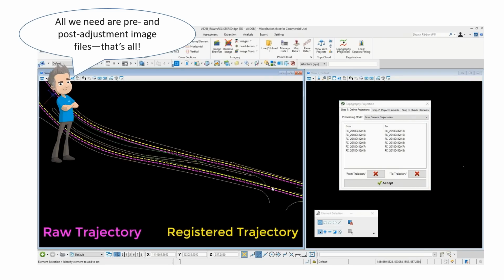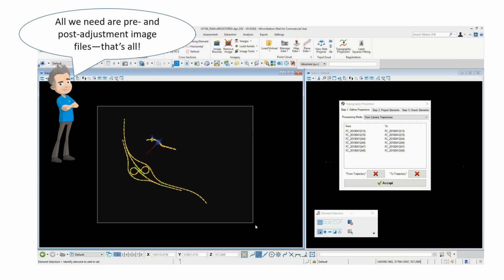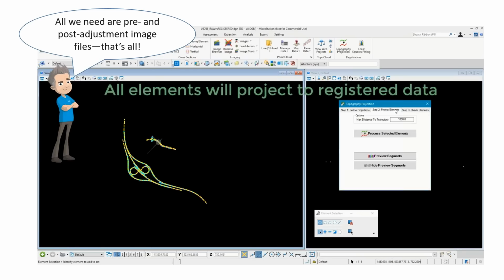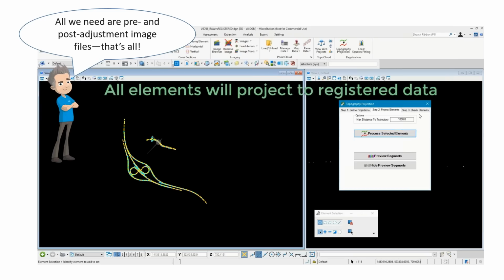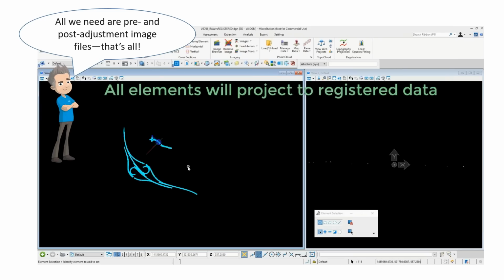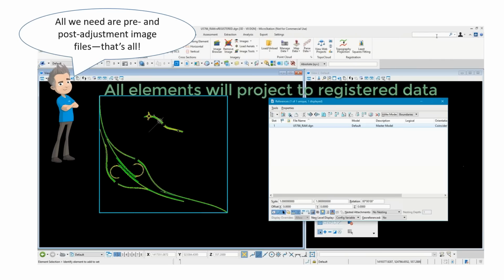We make a trajectory out of the image. These are actually image trajectories, so we can pull out our own trajectory. That's before the beginning and after. And then all you have to do is select all the elements and say process selected elements. What it will do is automatically move all those points to the new location, to the new registered data.